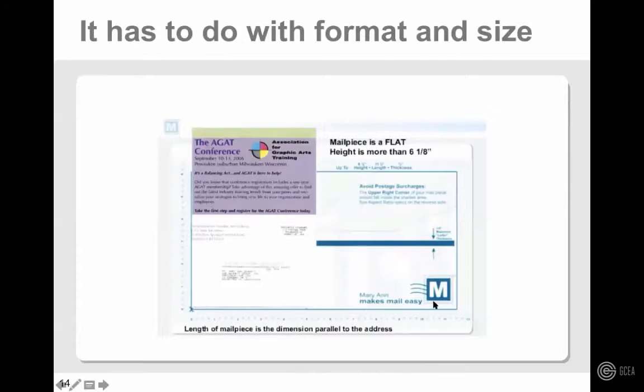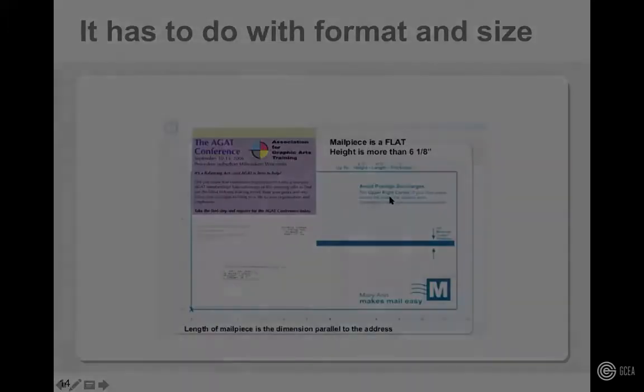It just stands out a little bit better. But this dark line that you see that I'm going around with the mouse is 6 1/8 inches high and 11 1/2 inches wide. And the mail piece, you see how this sort of funny triangle over on the right-hand side I'm outlining? The top right corner of the mail piece has to fit in there. Otherwise, it doesn't have the right proportions to go through the mail.